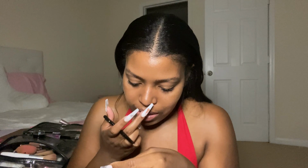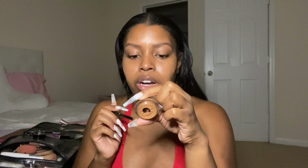This is the NARS Soft Matte Complete Concealer, and I use the color Medium Dark 3 Amande, and I use the same color in my Creamy Radiant Concealer. Also, the door is open because Charles is coming in and out, because if I close the door one way, he's gonna be upset. If I close it the other way, he's gonna be upset. So it's just open.